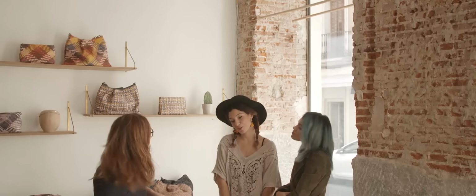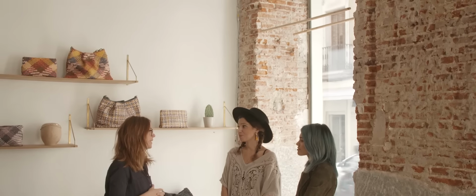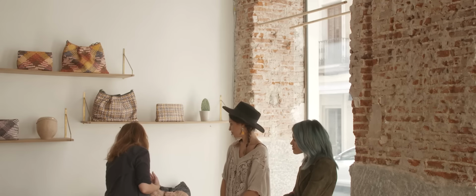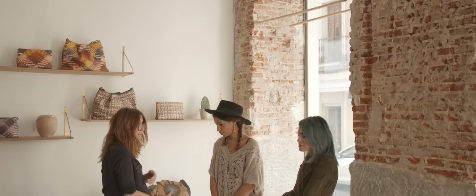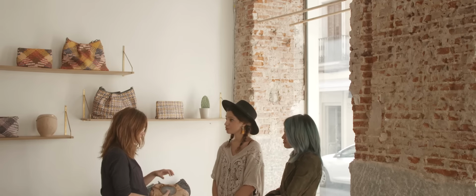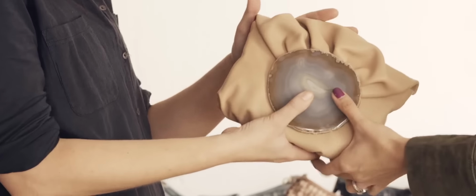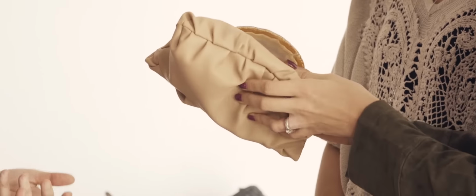We've also overheard that maybe perhaps you've done bags for the Queen of Spain. Yes. Yeah? And we're very proud, yeah. This is one of our best known bags, because it's different also than the rest of the bags you can find on the market, probably because you put an agate on a bag and it's all wrinkled. This is soft leathers. It's a different way of doing clutches.